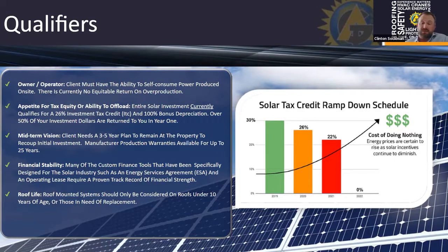A big part of that is the solar tax credit ramp down. I saw the poll run earlier, 26% is the right answer right now on your tax credit. So for every dollar you spend, you're getting 26 cents back in tax credits. That is ramping down. So as we start losing our tax credit and utility costs start coming up, the cost of doing nothing goes up as our tax credits go down.